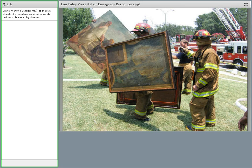And so they are the primary one that we would go to if we needed some assistance on that end. The Red Cross, of course, being a national organization, and FEMA, the Federal Emergency Management Agency, are going to be pretty much the same. But your local EMAs, your local emergency management agencies, may be somewhat different also.